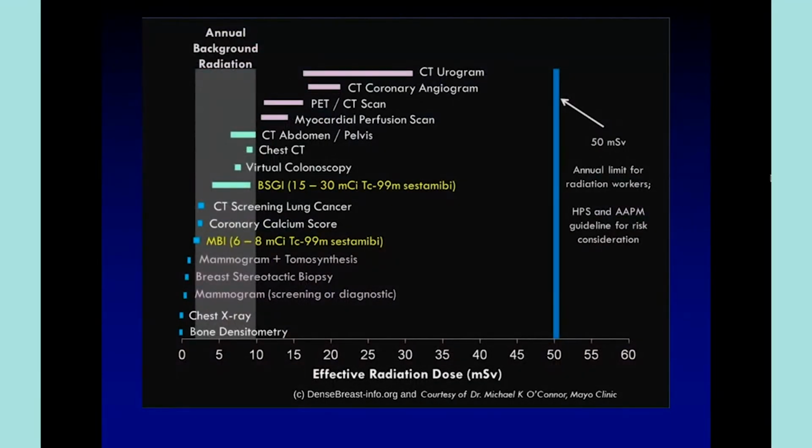This graph is from an excellent website, densebreastinfo.org, and it shows the radiation from various tests. You can see that the lowest radiation is from bone densitometry and chest x-rays, and mammography is the third lowest. Look at the other kinds of tests. I'm sure some of you have had some of these CT scans and so on with much higher doses of radiation. The blue vertical line on the right, with the arrow pointing at it, is the amount of radiation that's felt to be safe for me as a radiation worker to get every year. And it's over 12 times the dose of a mammogram.